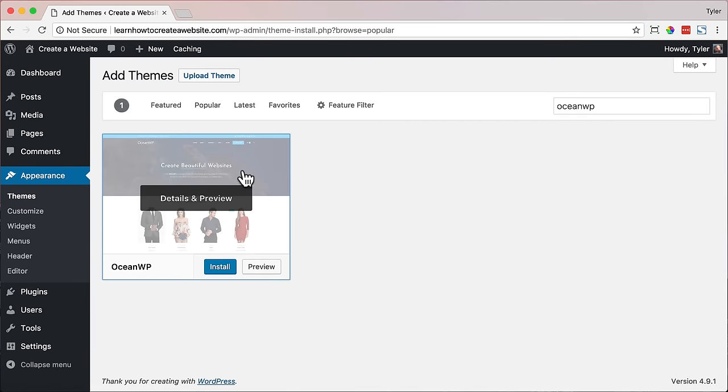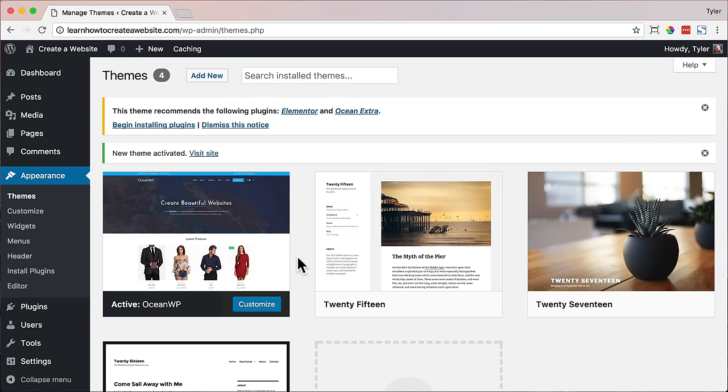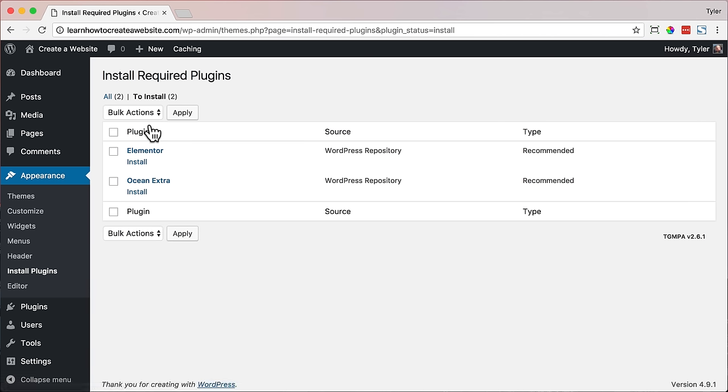So we can exit out of there and we can click install. So now the theme is installing. And once it does that, we can click on activate. And now our theme is activated on our website. Now up top right here, it says this theme recommends the following plugin, Elementor and Ocean Extra. So we're going to click begin installing plugins. And again, plugins add features to your website.